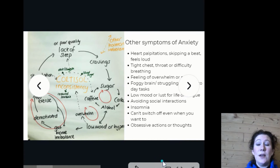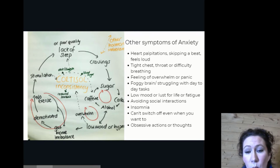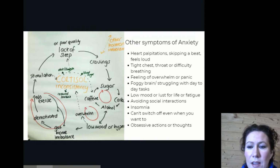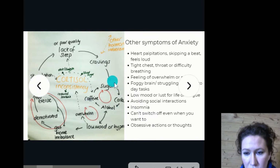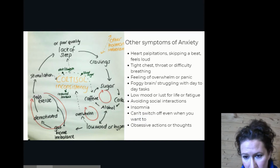So what happens then? We get into this spiral. This is a spiral that we all find a lot of ourselves in. This is something that I drew out when I did an in-class workshop about hormones and adrenal fatigue. And you can see here, if you start with cravings, if you've got a sugar craving, for example, you might have caffeine, alcohol, which then gives you sugar cravings because you have that high and then you drop and then you need it again. And you're actually living off your adrenal glands.